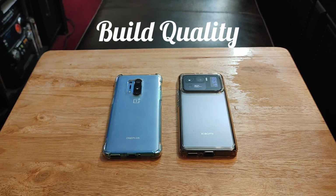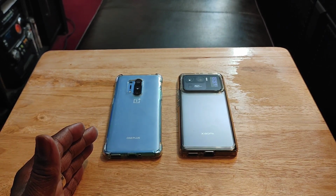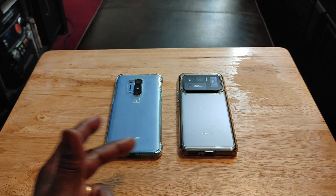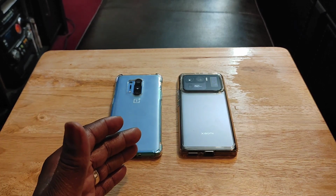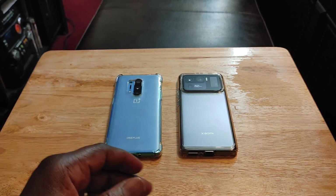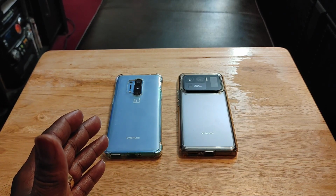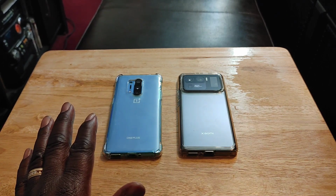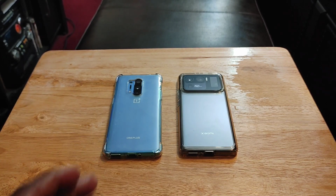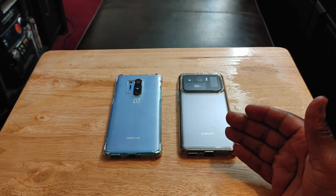Let's talk about build quality. Now, the OnePlus 8 Pro comes with Gorilla Glass 5 on the front and the back. No issues with that at all. No scratches whatsoever. No micro scratches, nothing, no scuffs. Now, I keep a case on my device all the time, but still, I found that Gorilla Glass 5 is a lot more resilient than Gorilla Glass 6. Now, Gorilla Glass Victus has been great for me, but Gorilla Glass 6, not so much. That scratched up pretty bad, pretty frequently. I didn't like Gorilla Glass 6 at all, but Gorilla Glass 5, I've never had an issue with it, especially as far as scratches.